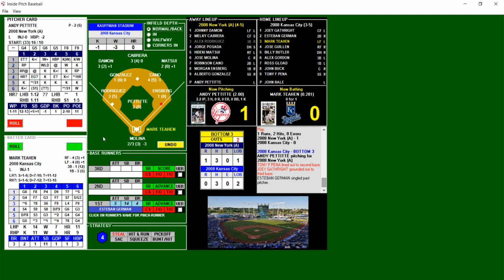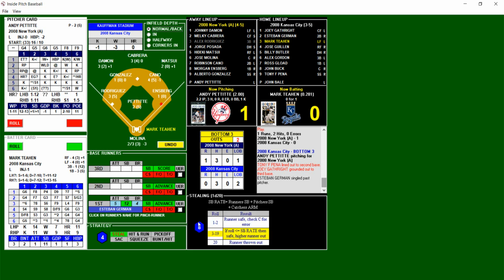So we have a steal attempt. German is a right-handed batter. So that's going to be a +1 -3. That's going to be a +2. So that's going to be a 16 or less. And that isn't, it's a 12 or less, because it's a -2. I added the 2 instead. So he steals second, and he's safe at second.